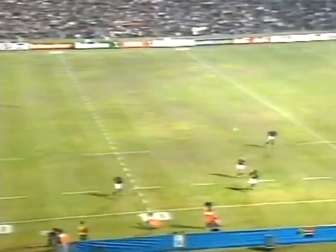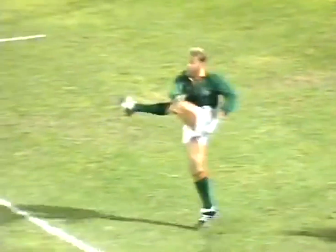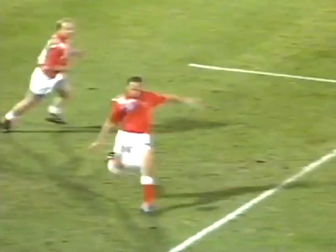That's Reese's kick. It'll drift inside. Back for Joubert. Now can he send this back with interest? A huge punt there from him. A great kick kept in by Graaf.